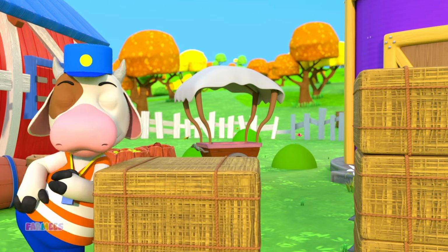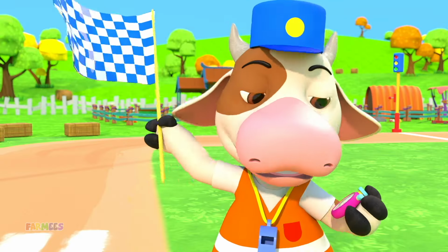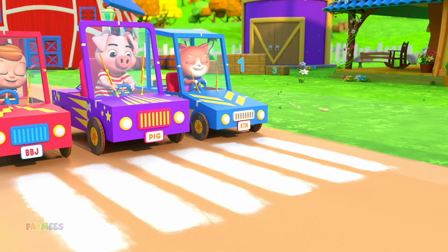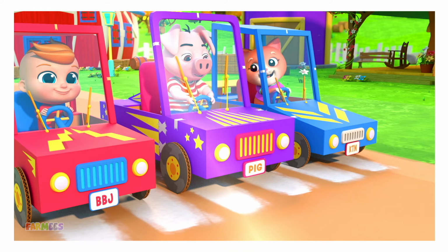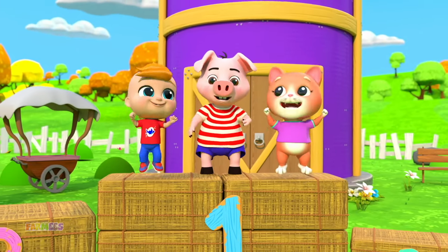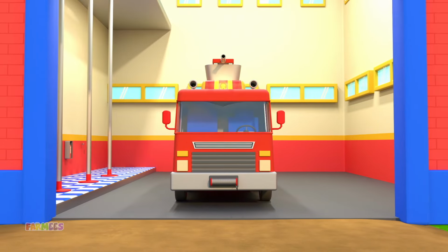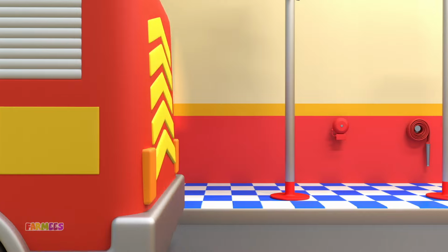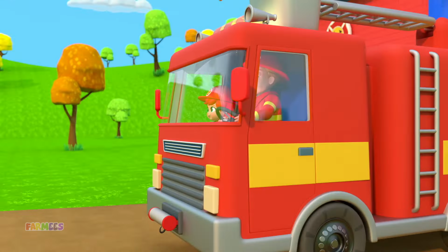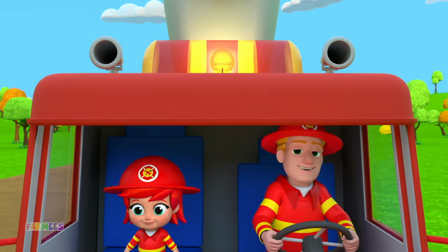The wheels on the car go round and round, round and round, round and round. The wheels on the car go round and round, all through the town. The fire truck wheels go round and round, all through the town.